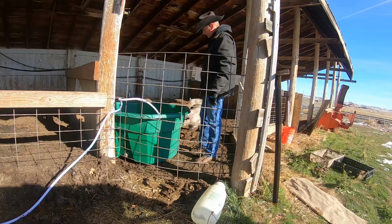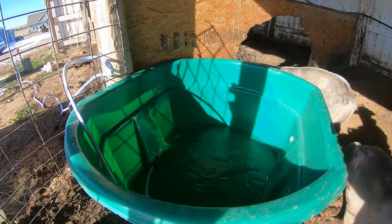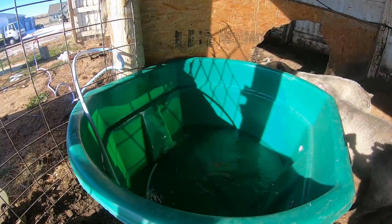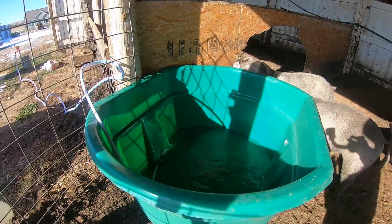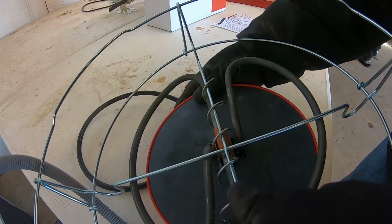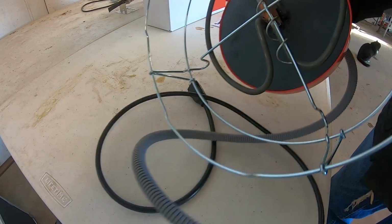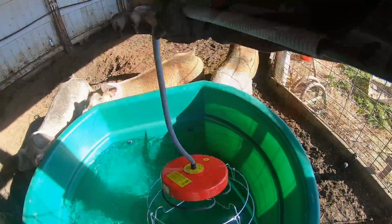Now we have a tank, ready to fill with water and for the pigs to drink out of. But wait, the water is still going to freeze. Left like this, it would, but we can utilize a tank heater to keep the water open. This floating tank heater will float just below the surface and keep the water from freezing.